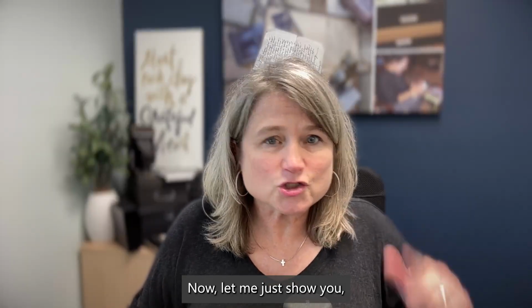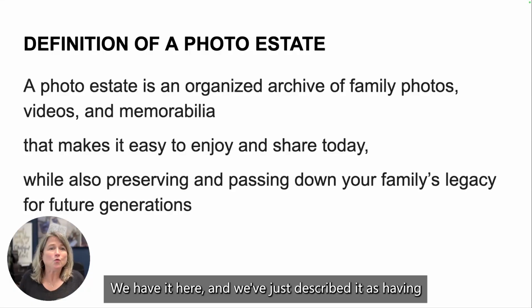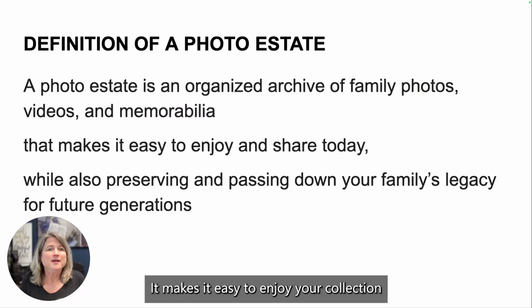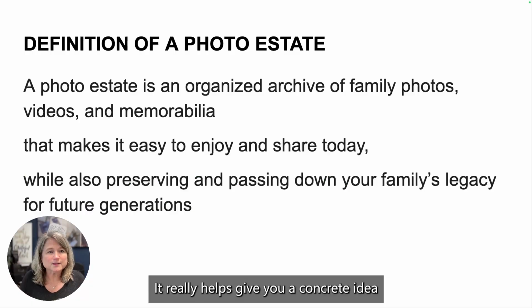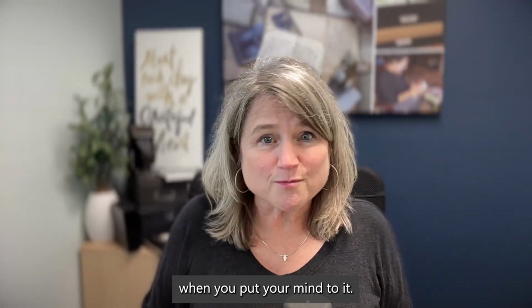Now, let me just show you a definition of what a photo estate is. We have it here, and we've just described it as having an organized archive of family photos, videos, and memorabilia. It makes it easy to enjoy your collection and share it today while also preserving and passing it on for future generations. Now, this photo estate really helps give you a concrete idea on what you can do with your pictures when you put your mind to it.